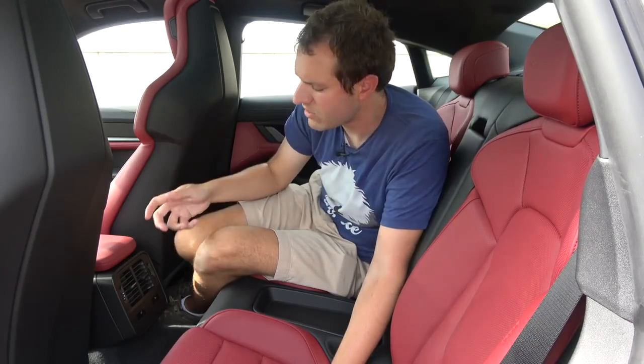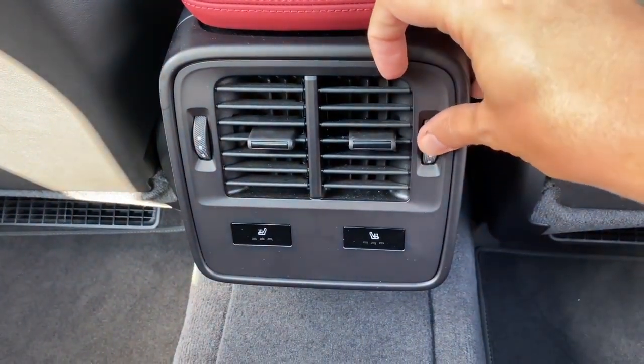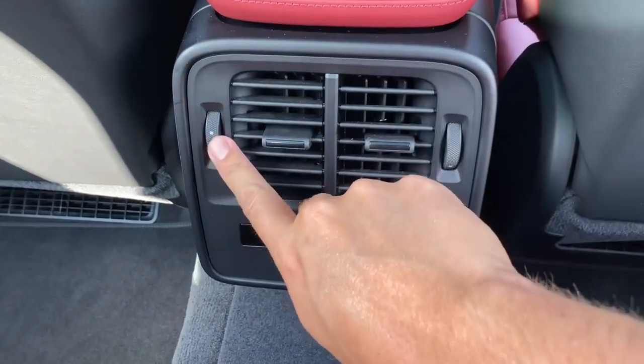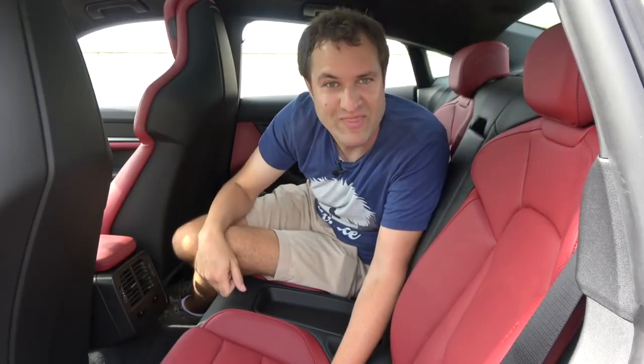One other thing the rear seat passengers have? Climate control adjusters on the vents themselves. They have a little dial to regulate airflow and these little switches to move around the vents. So if you don't want to deal with that center screen for your climate vent adjusting, just sit in the back.